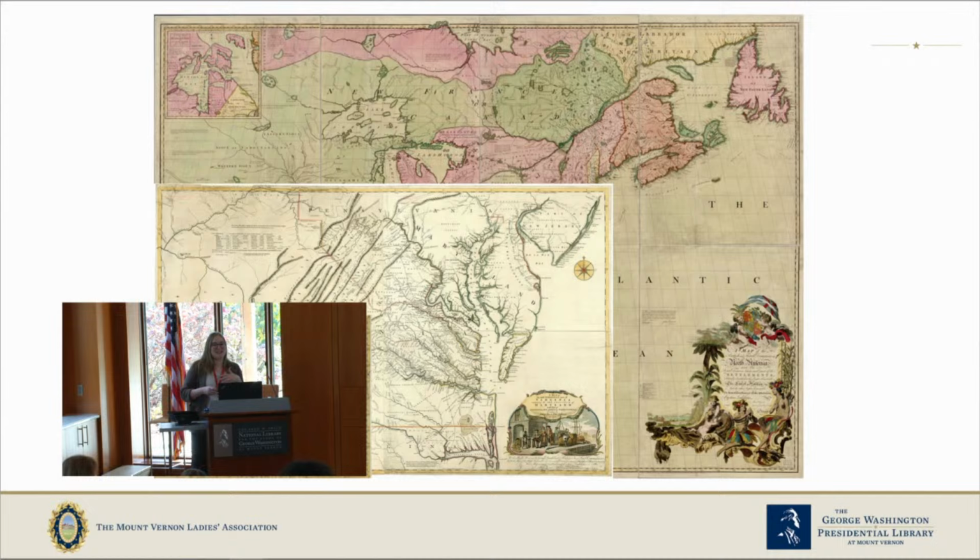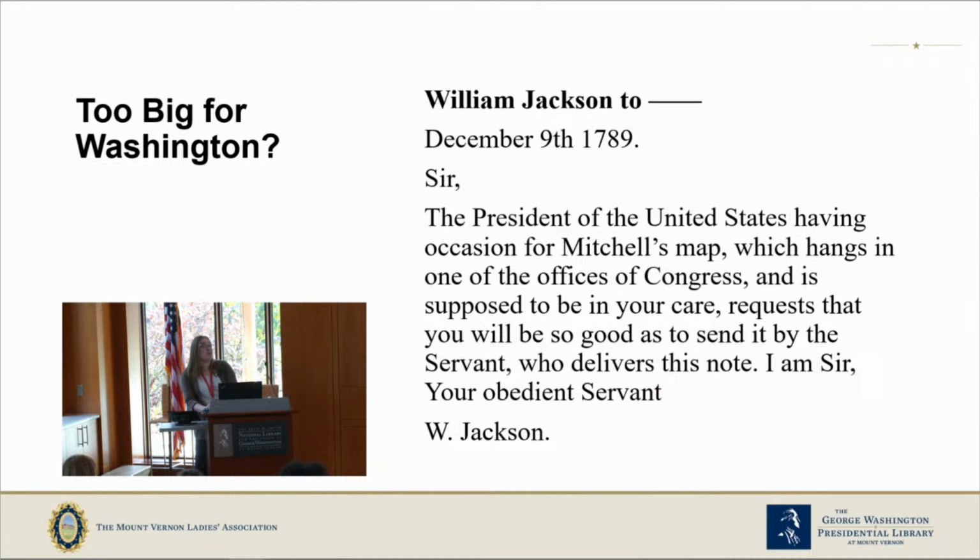Because it was something that required a lot of capital, a lot of wall space, a lot of time and consideration, which might explain why George Washington himself didn't actually own this map. Unlike the previous two, we know he had copies of the Evans map. He used it extensively. We know he had copies of the Fry Jefferson map. It appears in his probate. He didn't own a copy of the Mitchell map, as far as we can tell.